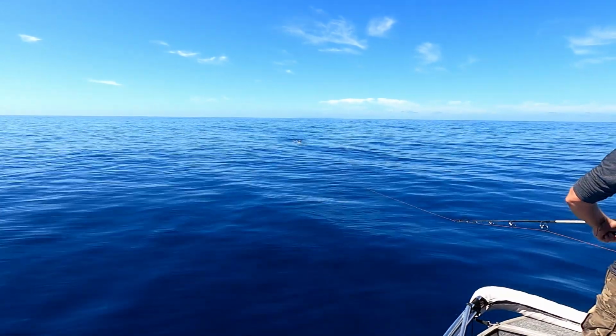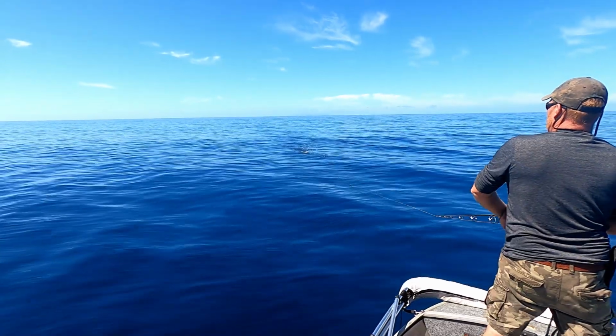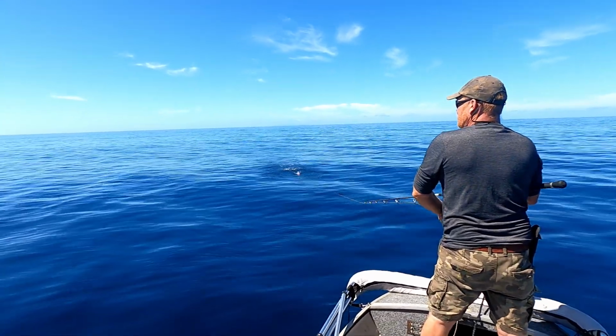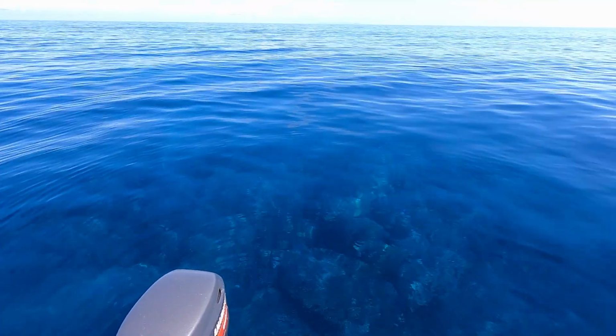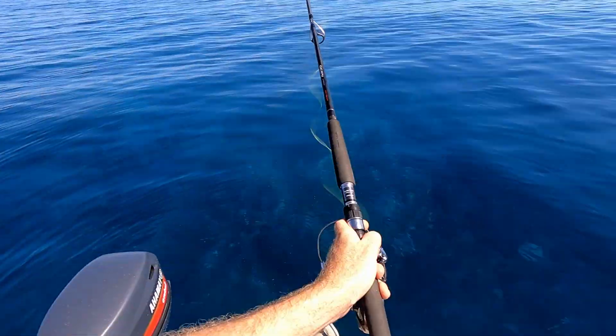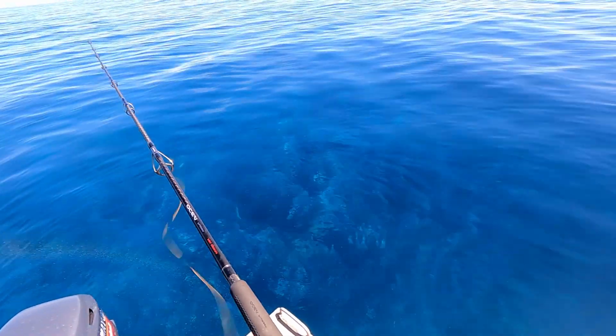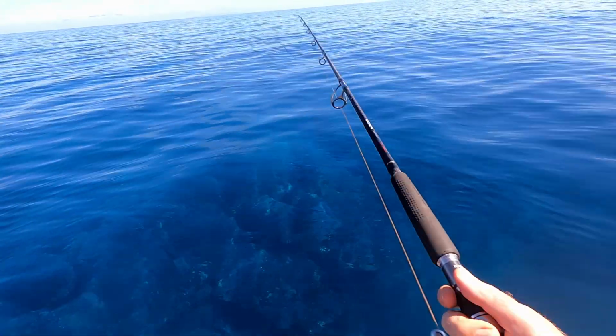It's gonna be interesting if we hook a fish to see what happens, because they look like they'd lose it for them for sure. Yeah, their body language is aggressive, they're hungry. I like this.